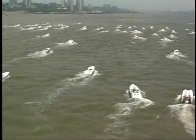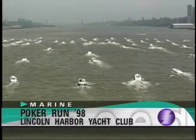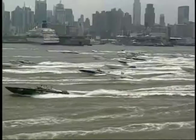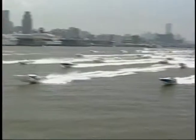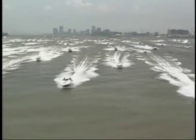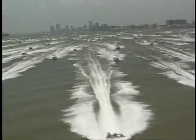National Powerboat Association presents Poker Run 98 at the Lincoln Harbor Yacht Club. The first of 3 poker runs for the National Powerboat Association this year. Today, we're located on the Hudson River, directly across from New York City. This is the largest in-water gathering of powerboats in the country this year. 139 powerboats to be exact.